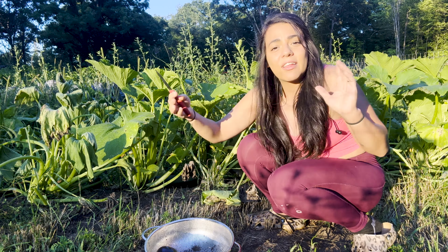I think that was a very good haul considering it's only August. So let's go tally it all up. We have the pepper, the jalapenos, an eggplant, a few more chilies, a bunch of peas, and 10 zucchinis. How cool is that? Just for today, guys.